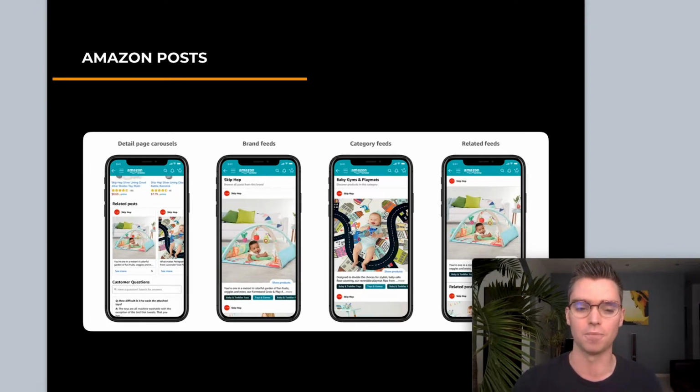But as a brief refresher, Amazon posts are essentially free advertising, at least free in terms of monetary cost. It's a collection of an image that relates to your product and a short caption that, if you're brand registered, you have access to. So basically, if you're brand registered, you go to the Amazon post section, you upload an image that relates to your product, as well as a short caption that can be up to 2,000 characters.